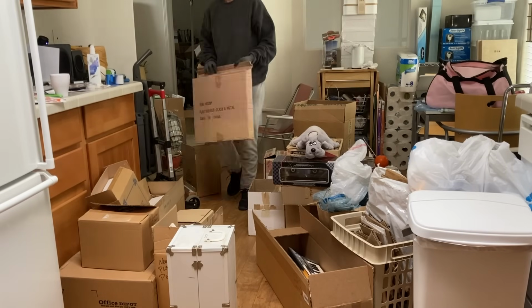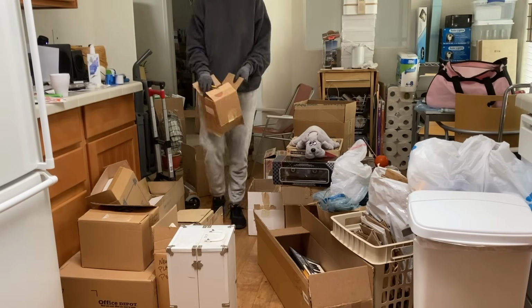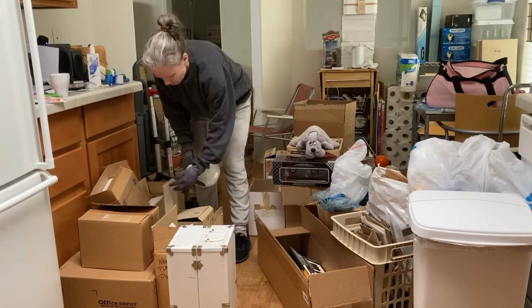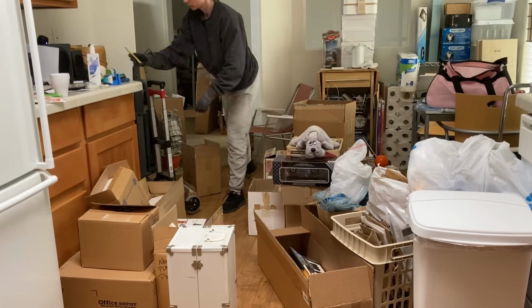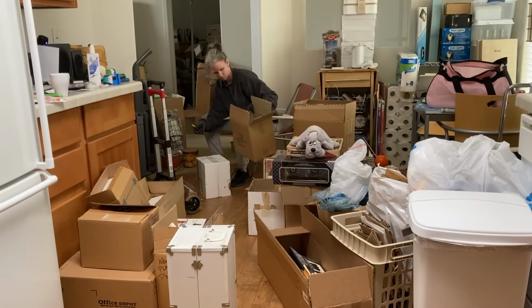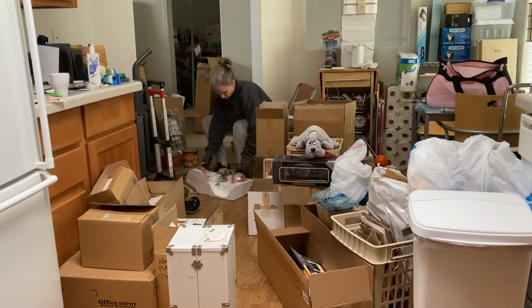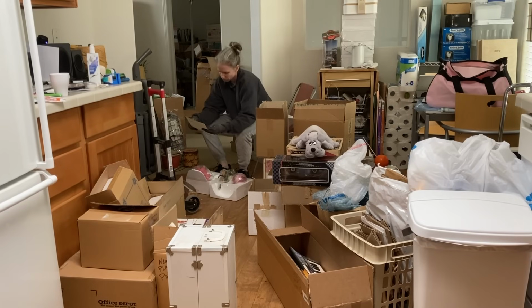So what I'm doing right now is I pulled some items from the garage into the kitchen that I thought I would put out for the sale. So I'm just kind of sorting through the items, putting prices on them. I found a few more items that I'm going to put on eBay, and I'll show you those later in the video. So I thought I would get to a few more questions during this voiceover.